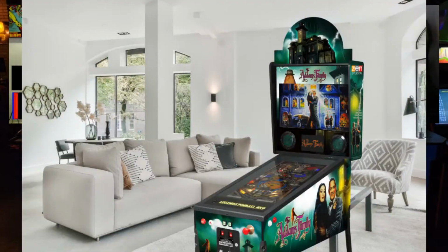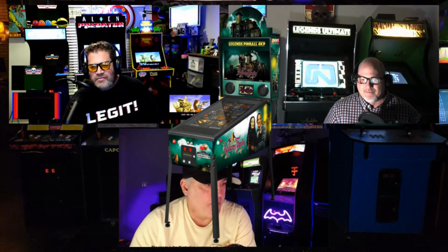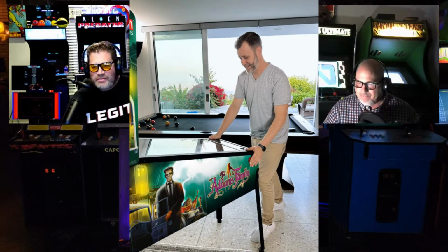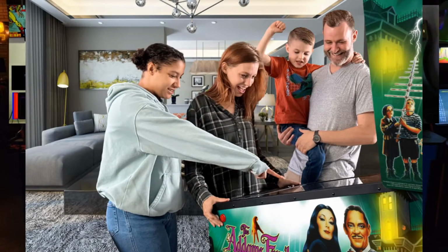Yeah, they did some tweaking with the graphics. Like on some of the early pictures, Morticia's head was kind of cut a little bit, but on the Chicago ones, they'd already fixed that graphical change. So that was just on real early production pictures. There's the sod. This dude's enjoying it. Nice pinball pool table behind him. Love, play, win. This is the early picture, I'm sure it won't ship with their head being cut off like that. They already fixed it. You can see in the next picture.